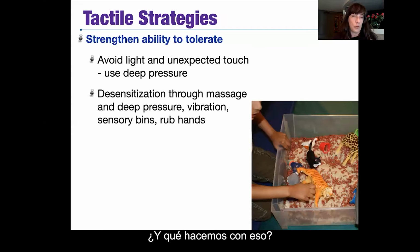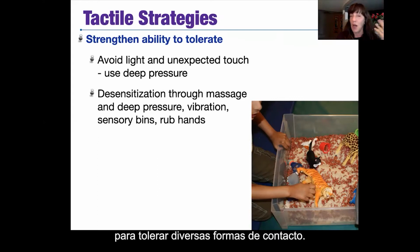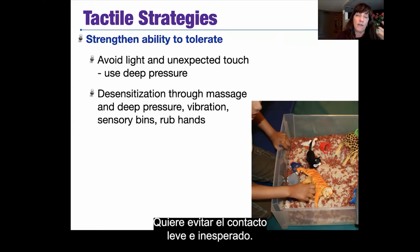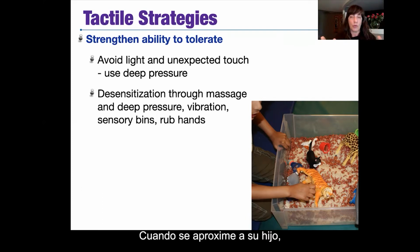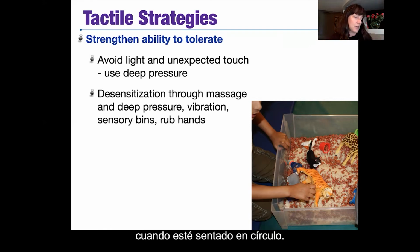So what do we do about it? You want to strengthen your child's ability to tolerate different kinds of touch. You want to avoid light and unexpected touch. When you're approaching your child, come towards the front. Let them see you before you touch them. The same thing for teachers. You may want to position a child against a wall when they're sitting at circle time, so they're not always worried that someone's going to touch them from behind.